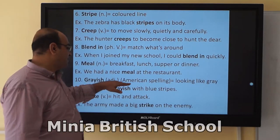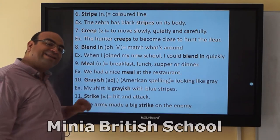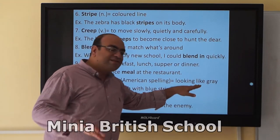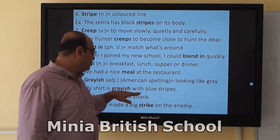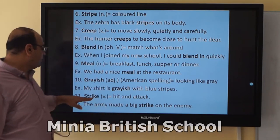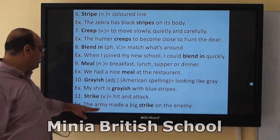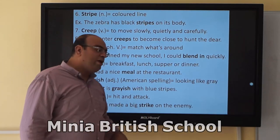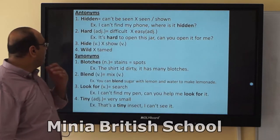Grayish, that's an American spelling because of the letter A, not the letter E as in British. And it's looking like gray. My shirt is grayish with blue stripes. Strike, hit and attack. The army made a big strike on the enemy. Hit and attack, and it's a quick one.